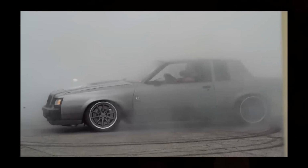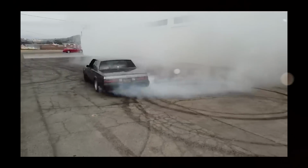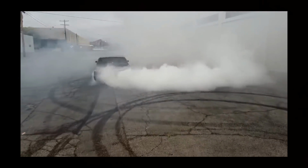And the value today? Good luck finding one under 6 figures. People are still obsessed with this beast. It's the kind of car that makes you wonder why Buick doesn't just ditch the cushy crossovers and build something wild again.